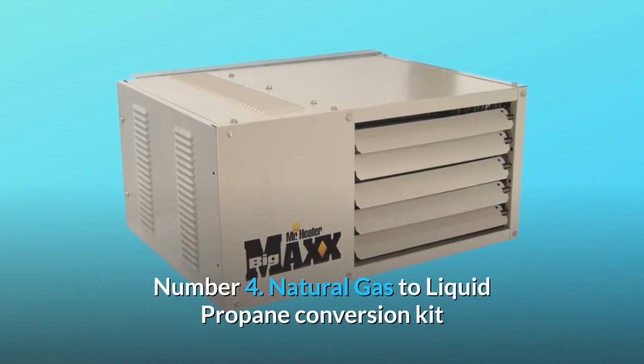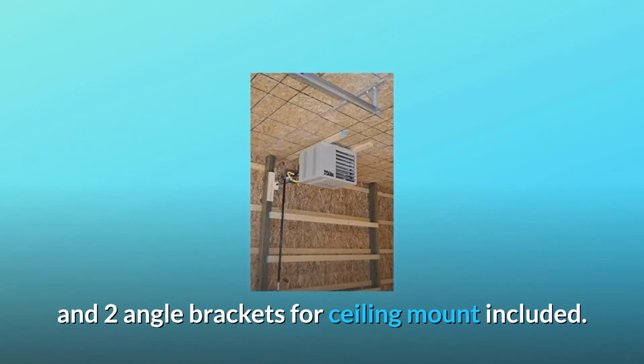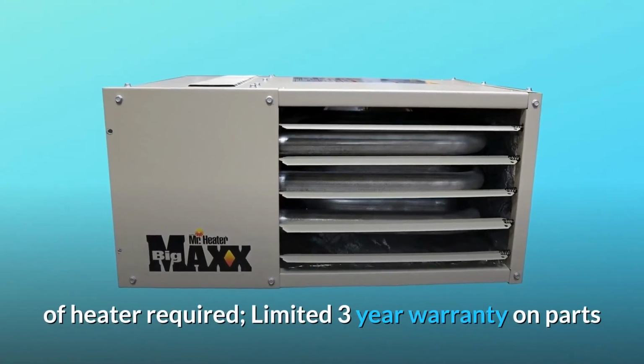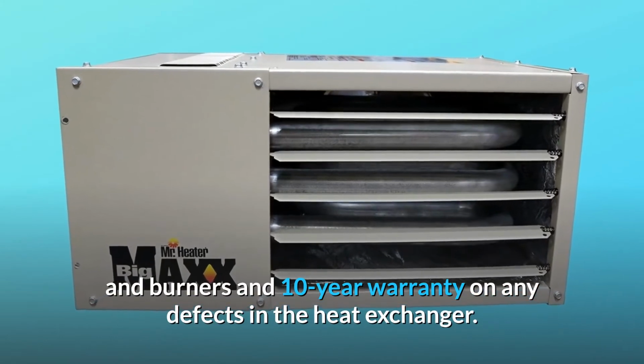Number 4. Natural gas to liquid propane conversion kit and 2-angle brackets for ceiling mount included. Number 5. Minimum 8 feet clearance from floor to base of heater required. Limited 3-year warranty on parts and burners and 10-year warranty on any defects in the heat exchanger.